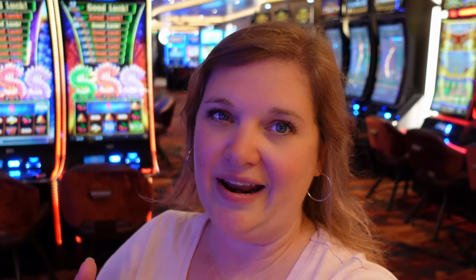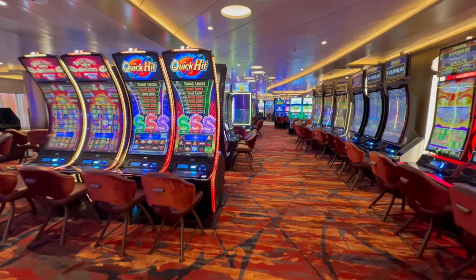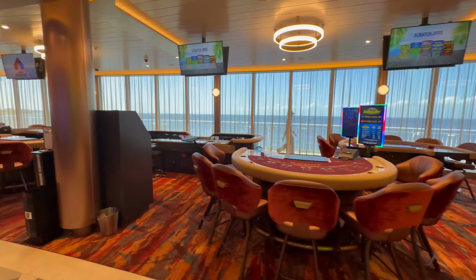Right after the theater, working all the way down to midship, is the Jubilee Casino. Very large casino. It does have a smoking area and a non-smoking area. There's lots of slots and tables. I will tell you, this is the busiest I've ever seen a casino on this ship. Every time we've gone through here when it's sailing, it's been super, super busy, but you can see it right now completely empty.